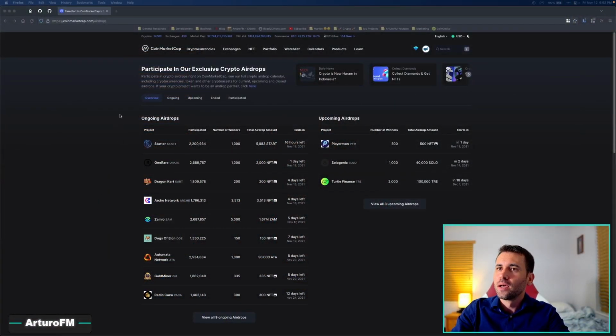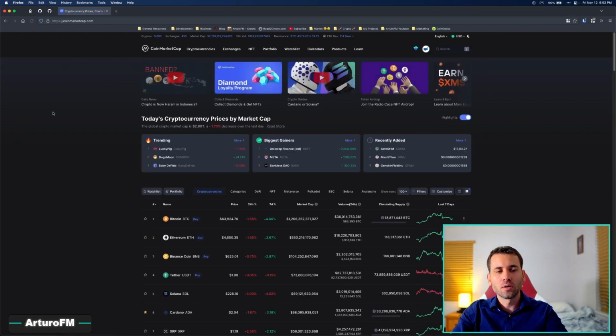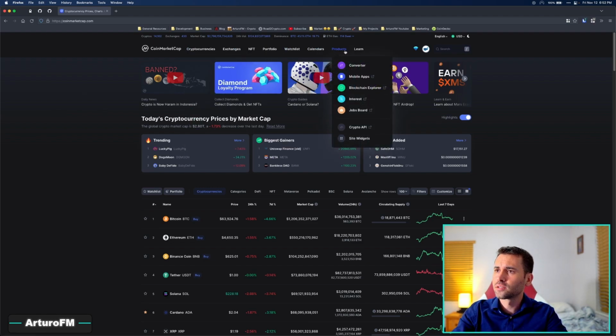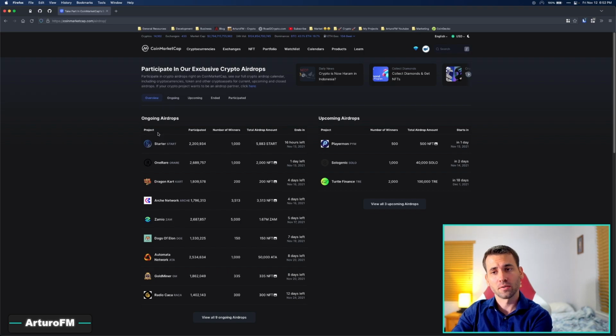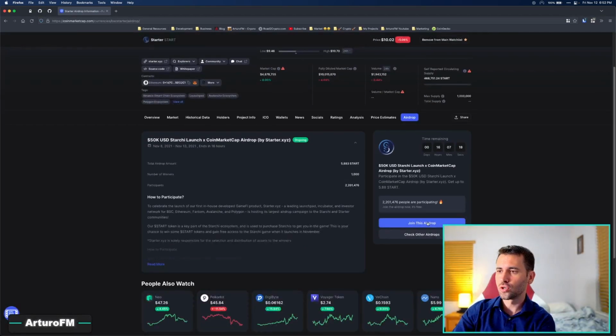So this page here is called CoinMarketCap. It's very known. If you've been in crypto for quite a while, then you know this page. If you go to products, not products, where is it? In calendar, free airdrops, you're going to have a list here of all the airdrops. Now you can click on one and then it's going to show you here at the bottom, join this airdrop.